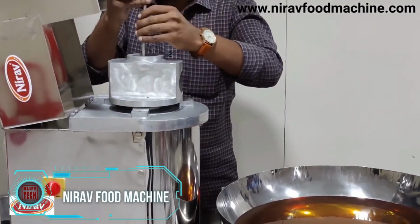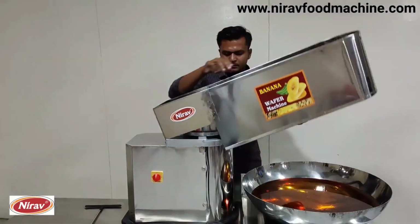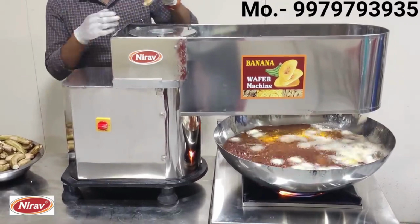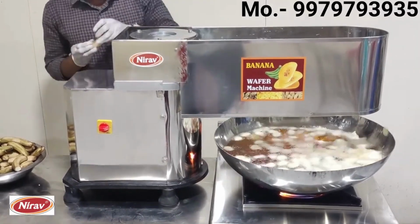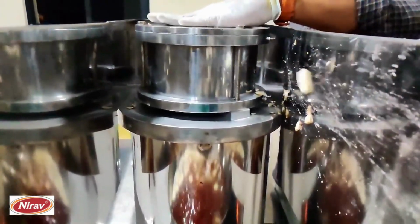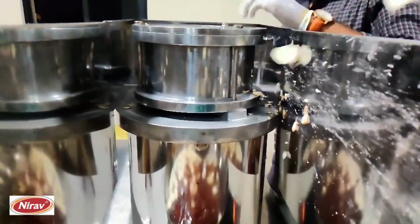Introducing a versatile 2-in-1 machine designed for cutting potatoes and bananas into strips of diverse shapes and sizes. This machine is an ideal choice for chip factories, hotels, and food corners, crafted with quality materials to ensure durability. The specially designed cutting plates contribute to the efficient slicing of potatoes into strips, making it a valuable tool for chip production.